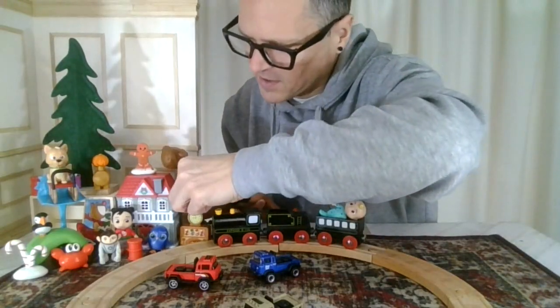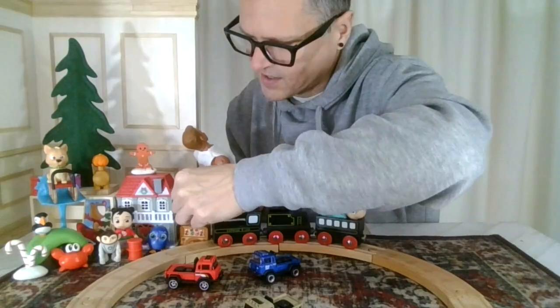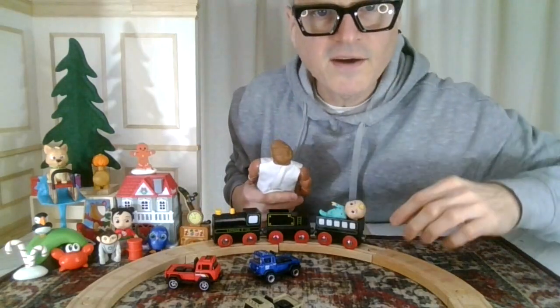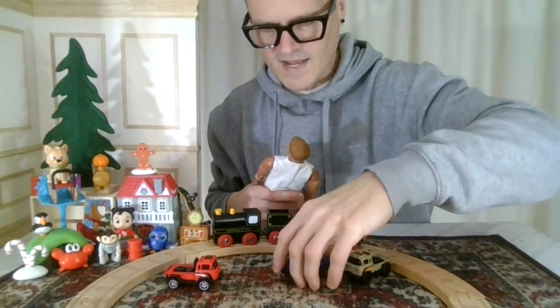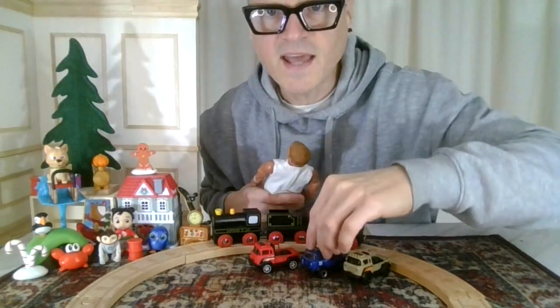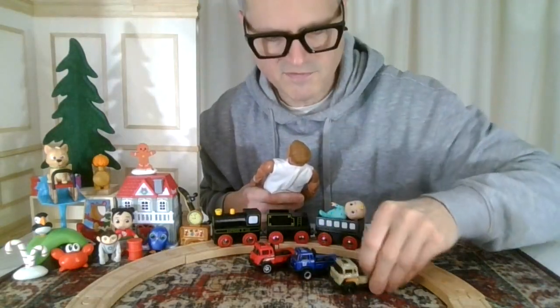Here, under the tree is what I mean, but I will put it on the house. There we go. We'll lean that one up there. And then I will put these away at the end of the day. But I'm so happy to have this full set.